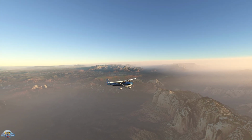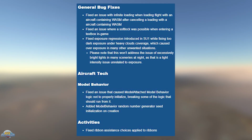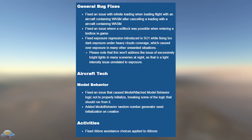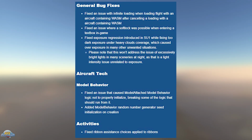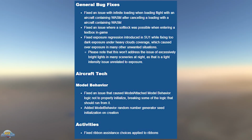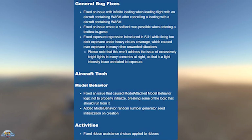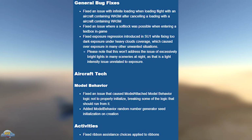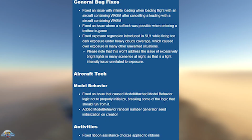The version 1.4.12.0 includes some general bug fixes. Most of these were focused on WASM, which was an issue with aircraft containing WASMs where the aircraft was loading after the aircraft loading should have been completed. The other main focus was the exposure. Microsoft addressed some of the regression of the exposure that was introduced in Sim Update 1 while fixing dark exposure spots. They also fixed some model behavior issues and some issues when it comes to activities in the sim.